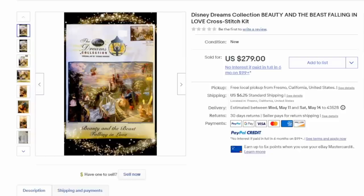Now here is one by Thomas Kincaid, and this is for the original Beauty and the Beast, and this is Falling in Love. Now unfortunately, the person didn't put Thomas Kincaid in the title. They would have probably done far better had they done that, but it's still a nice sale on these.